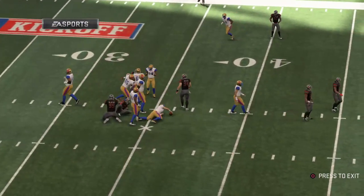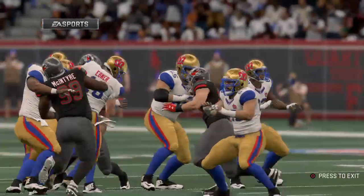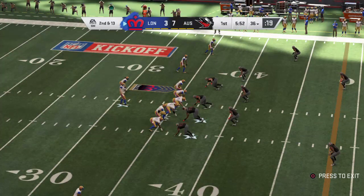I think it was 53 right there. Got one of the sack. Pressured for the sack to happen. 53, that's Denzel Dixon, one of the outside linebackers for the Desperados. Second and 13 at the 36.